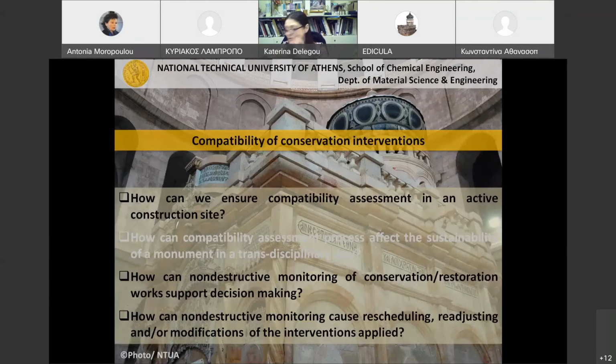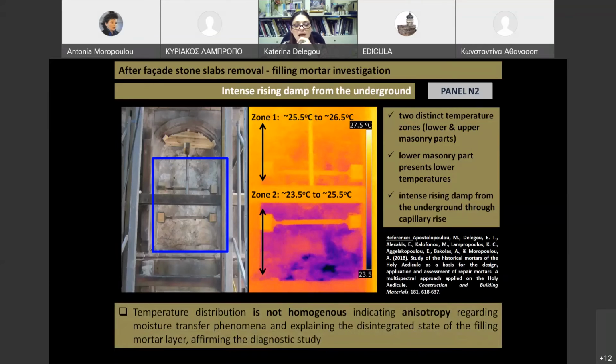Continuing the posing questions, I have some time left, and not to delay so much.